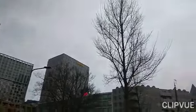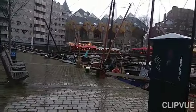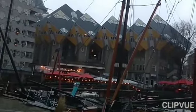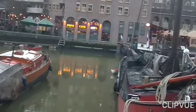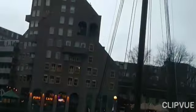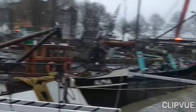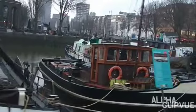I'll show you the houses, the beautiful house architecture. These are all ships, but the ships cannot go out. They're only a decoration. This is Rotterdam, Netherlands.